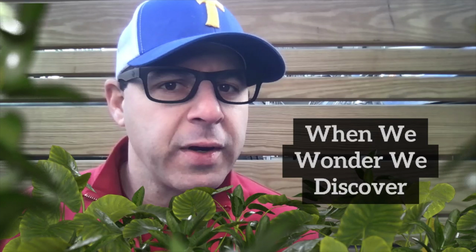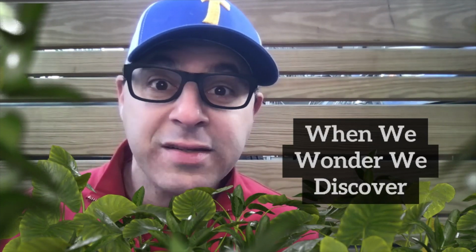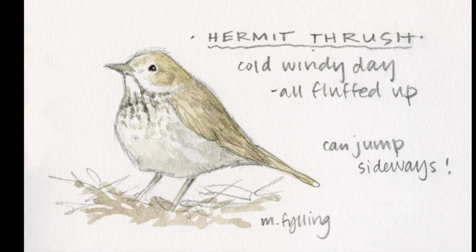Then I got to wondering, if I love birds in nature and Marnie loves birds in nature, I bet there's a whole lot of people who also love birds in nature. And then we discovered something pretty amazing. We discovered an idea for an art competition. That made Marnie so excited that she went out and actually drew the hermit thrush that I saw.